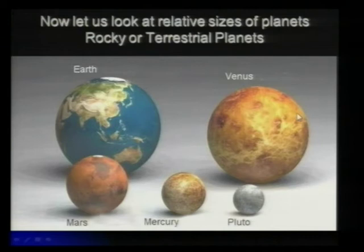I'd like to give you a sense of the relative sizes of our planets, and then I would like to keep going out and give you a sense of planets to stars, our star to other stars, and just give you this kind of relative size to show you that our sun, our star, is a very ordinary star and not really the biggest boy on the block.